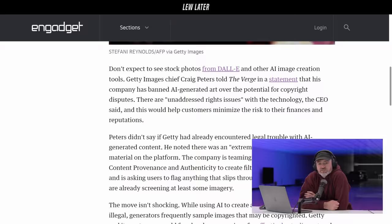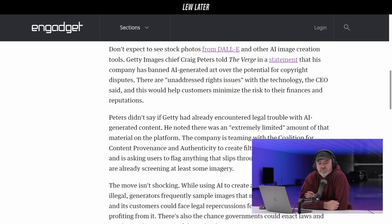But what if it's a really good AI-generated picture, and you don't even know if a photographer took it, and then someone disputes it, and the artist says, hey, I took this picture, or maybe they didn't. The dispute is enough. That's a can of worms. Yeah, the dispute is enough, whether it's justified or not. There are unaddressed rights issues with the technology, the CEO said, and this would help customers minimize the risk to their finances and reputations. He didn't say if Getty had already encountered legal trouble with AI-generated content. He noted there was an extremely limited amount of that material on the platform.